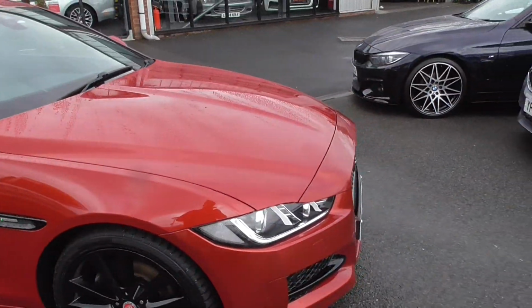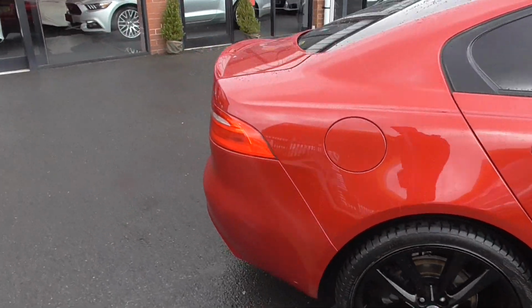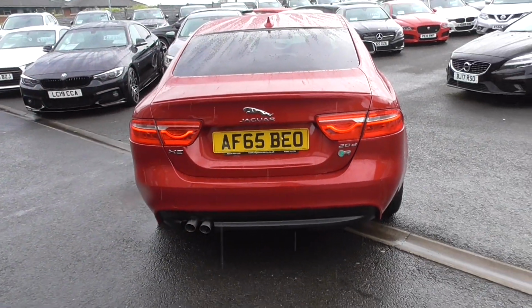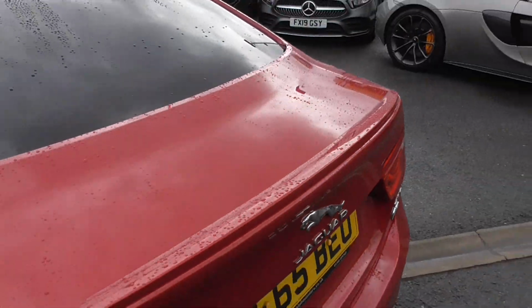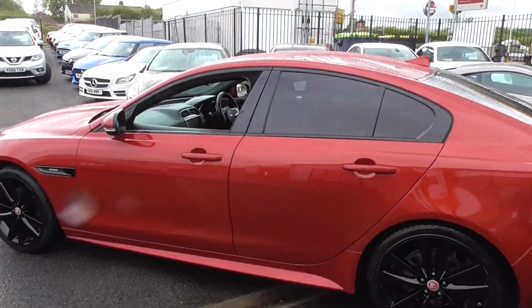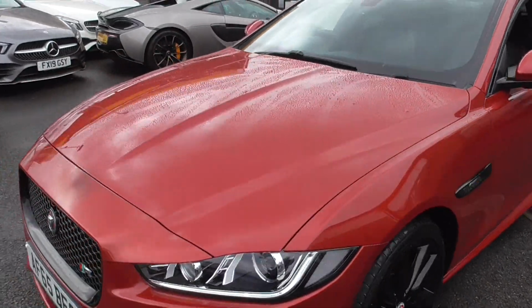We've got LED daytime running lights, we've got a headlamp wash, we've got rear parking sensors, nice sporty styling to the rear, so we've got the R badge, dual exhaust, nice boot lip spoiler, a really smart looking car, and in nice condition as well. So looking around the bodywork, it seems to be in nice order throughout.